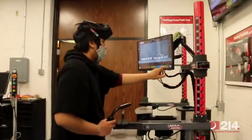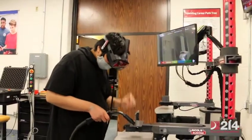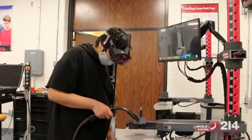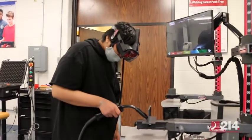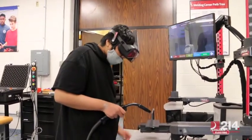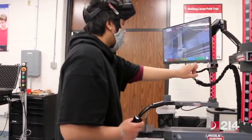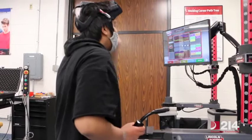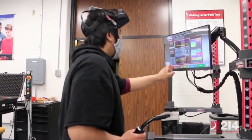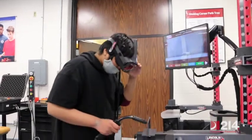What you're looking at now is our virtual welding system. We were able to get 2 of these, and this is the first step in our welding training for the kids. It is in a virtual world, so they're practicing their muscle memory as they learn to weld. Where this helps us is they do not use all the consumables that you would conventionally use, and when they are able to move to real welding, they are a lot more successful.